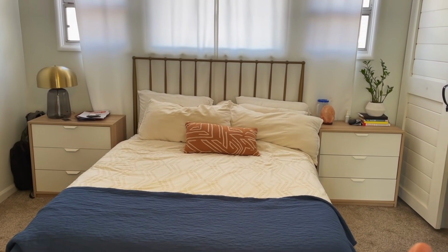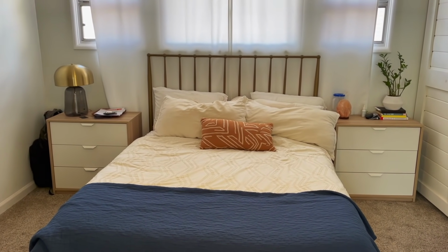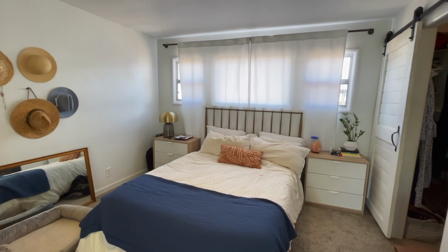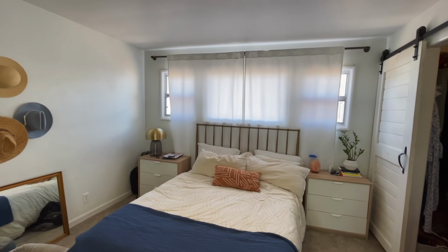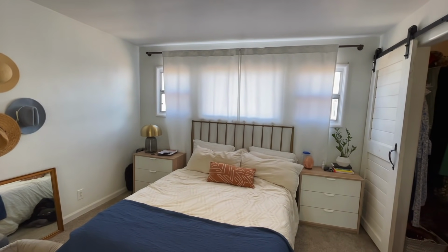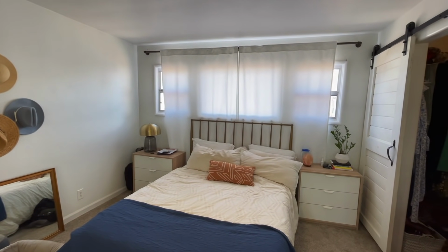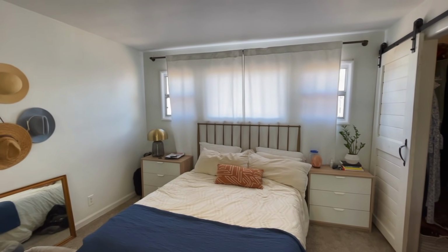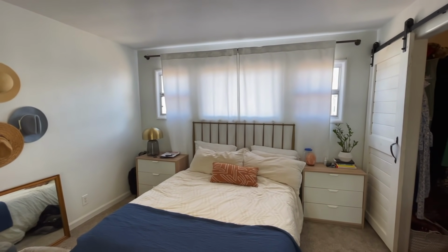These are just IKEA dressers on either side. Love to replace those. Also, right now we have these curtains. We need to do another type of window treatment. I'm not sure if we're going to do curtains or not, but for right now, we just have these two panels of white curtains that we already had just hanging up to block some of the light.